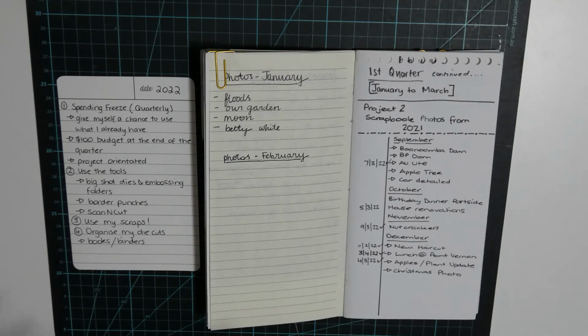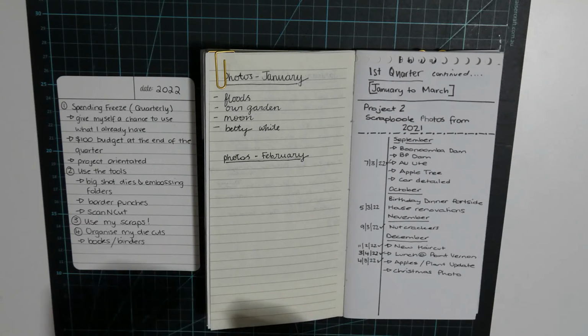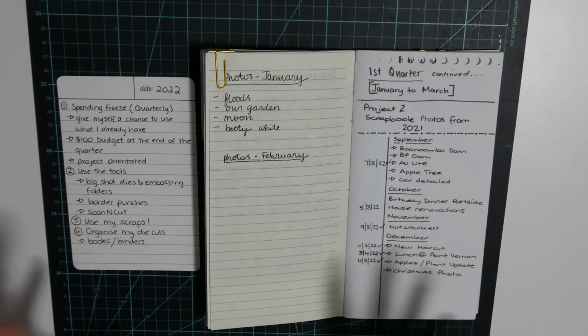I think using my Scan and Cut this quarter, I have used it a lot more than what I previously have, and I will just continue to create more with that machine because it is a fantastic machine. And you know, you can increase and decrease sizes of the cut files to suit your projects.